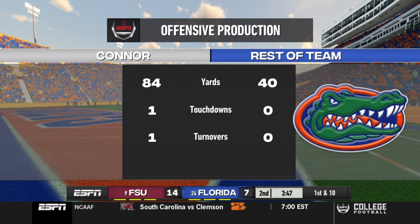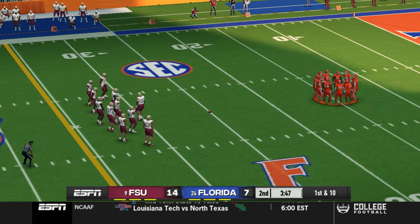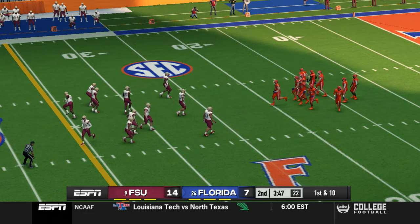Connor's play at quarterback has been kind of what we expected. He's one of the best in the country. The only problem is they're lacking in some other areas right now, I think. Well, I think this offense is doing everything that they can to be able to win this game, but that's why it's a team sport.